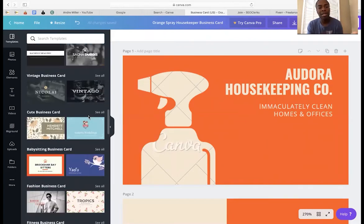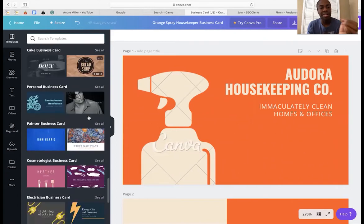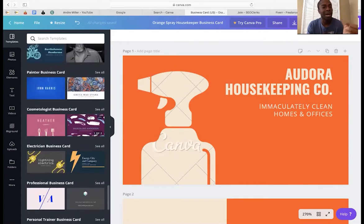Now, people like to get just a regular business card. Some people like to get the plastic. Some people go for the metallic. And if you just scroll through here, you can find different designs that will match to whatever the customer is looking for. So for this, I'm going to show you how you can easily create a business card.